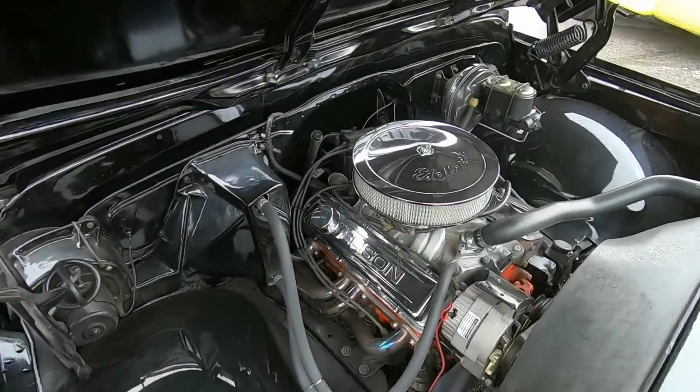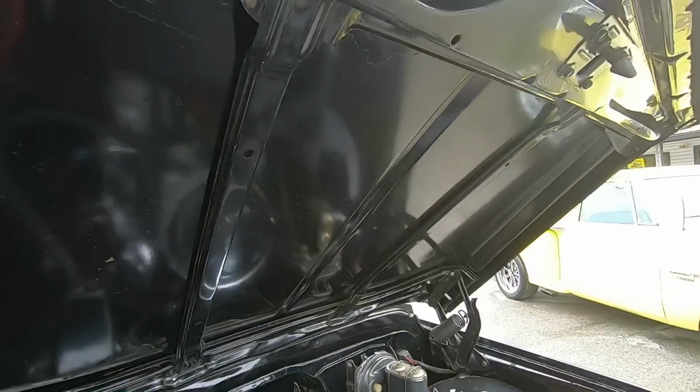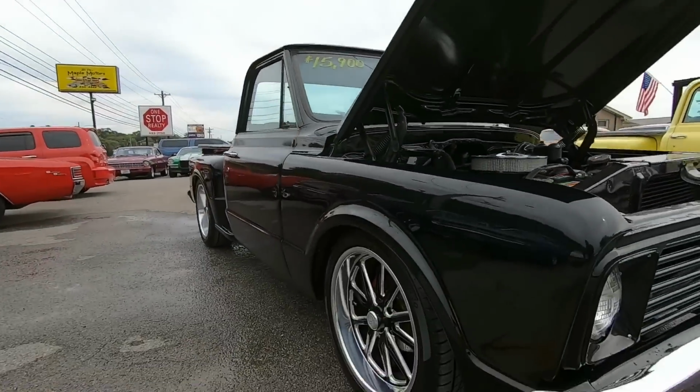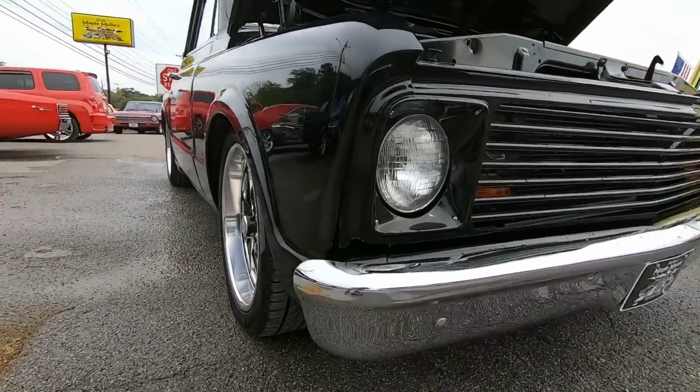Getting ready to get started here, point out all these flaws. That way you know everything before you get here. Start up here in the front. See what we can find. Picking out the flaws.